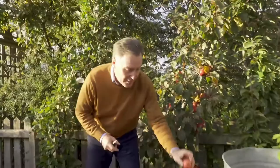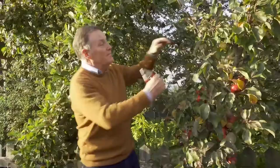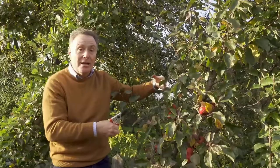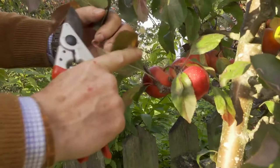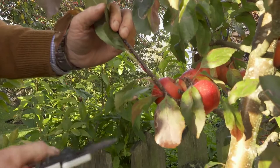So the pruning, what we're aiming to do is we're cutting off all this year's growth back to short growths that we cut back to last year that we call spurs. And this is a really good example here. Sean can come in. That's where I pruned it to last year, just where my finger is just there. And we can see the blossom grew and we've got apples on there. So normally then the new growth that's been made, we're going to cut back to a couple of inches.